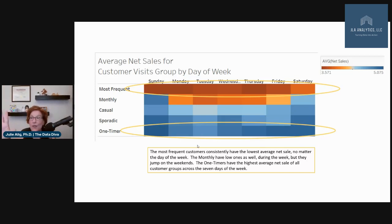the heat map now. So this heat map actually is not only color blue now. Blue means a positive or more net sales. Sorry, too many heat maps in my head today. The bluer and the darker blue, the more average net sales. The oranger and especially the darker orange, the lower the net sales. So this is the people who frequent this establishment the most. And remember that most frequent group is at least once a week, physically in the location, they have the lowest average net sale.